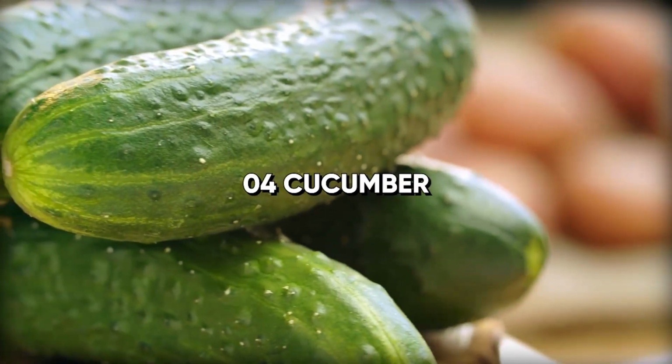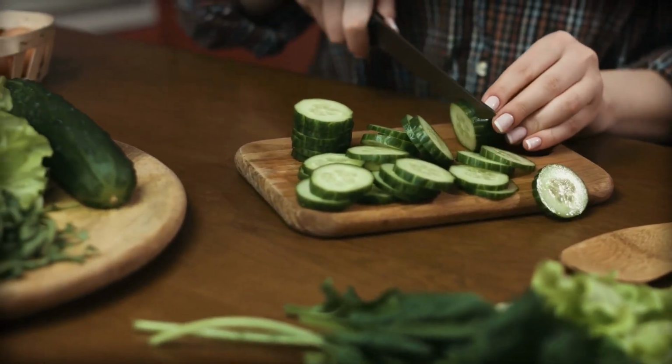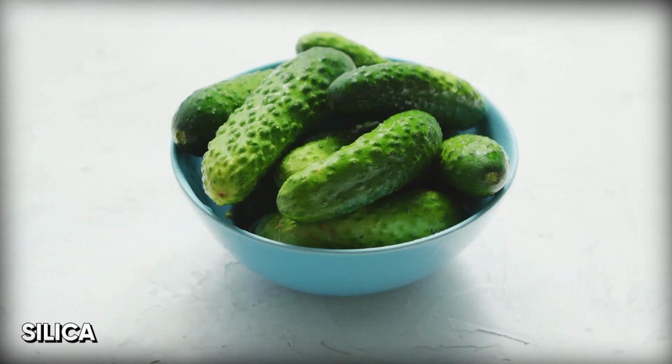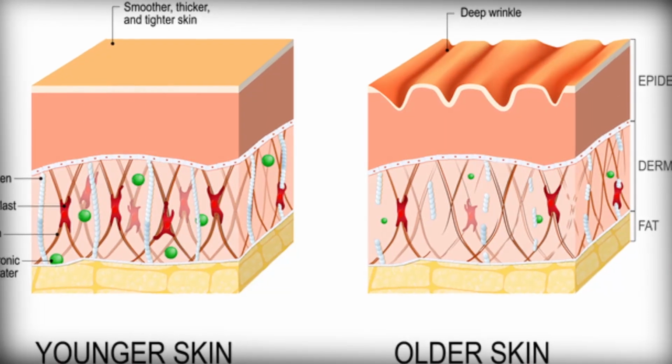The fourth ingredient is cucumber. Cucumber is a refreshing and hydrating ingredient that is perfect for juicing. It is a rich source of vitamin C, which helps brighten the skin and even out skin tone. Cucumber also contains silica, a mineral that is essential for the formation of collagen. Collagen is essential for maintaining skin elasticity, which can help prevent wrinkles and fine lines.